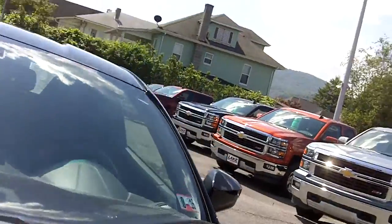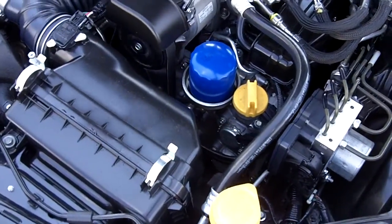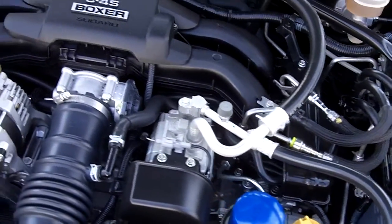Look under the hood. Got the boxer engine that they're famous for.